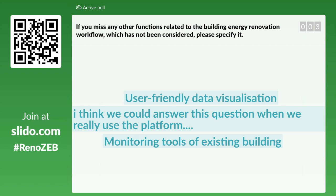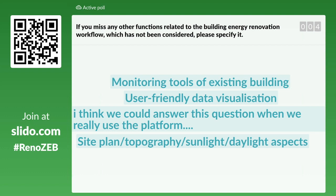About data visualization, we are also working on how to present data in charts in more friendly ways. Of course, as one user is answering, when you have the opportunity to look into more detail, more ideas will come up. Sunlight, daylight aspects, yes.